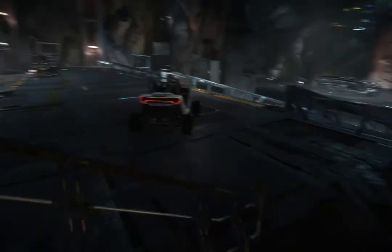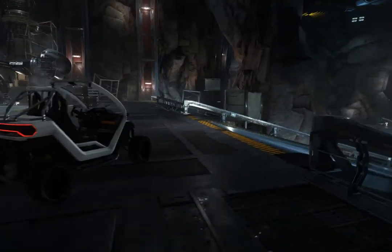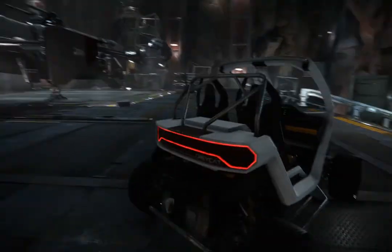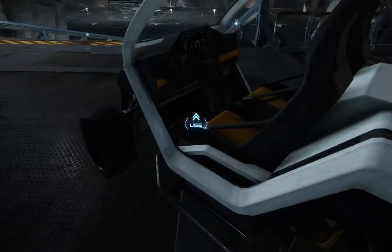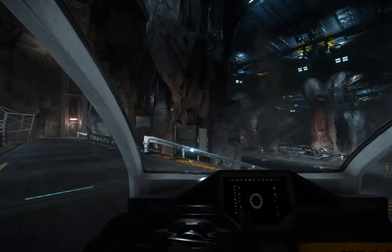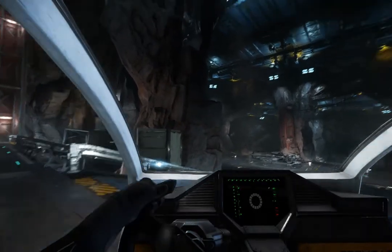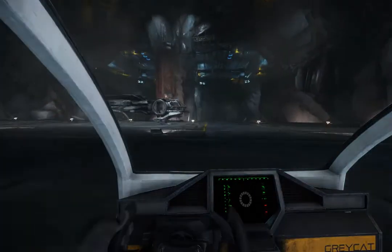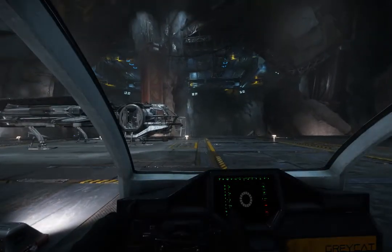I also did pick up a Grey Cat, the little ATV. We'll go for a ride for that, and actually we'll go for a ride for that now. Go ahead and jump in here, and I'm going to have to switch over to the keyboard because with my controller, it only turns right. So here's my little buggy. That way I can get around in my hangar very quickly.